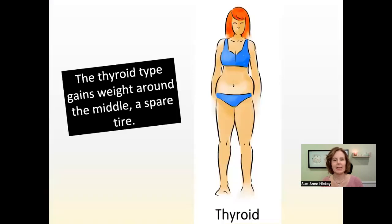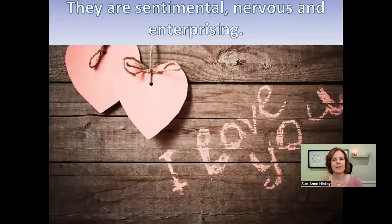All right, next is the thyroid type. So the thyroid type tends to gain weight around the middle, like a spare tire. They tend to have longer limbs, so longer arms, a slender face, and they are sentimental, very nervous. They can be enterprising. And the two systems that you have to be careful of with the thyroid type is the nervous system and the digestive system.